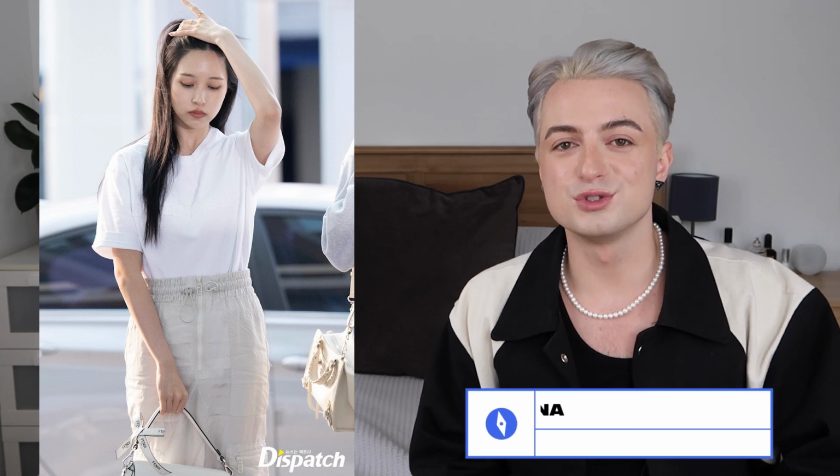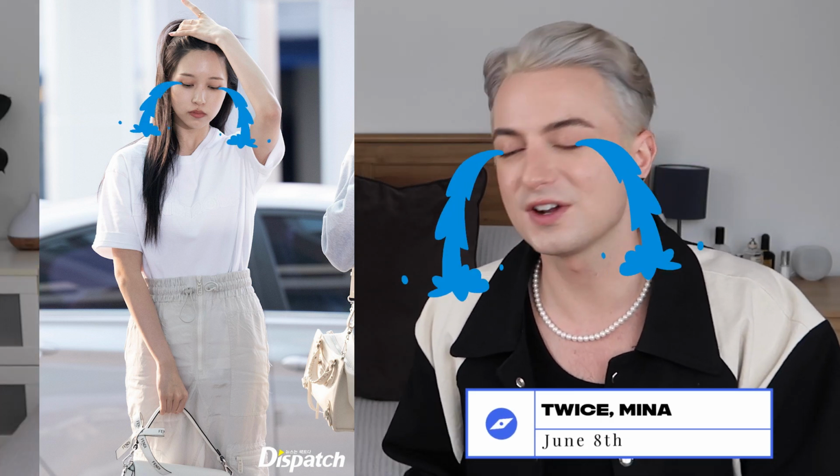Twice's Mina traveled on June 8th, and I just think this is very unflattering on her. The skirt, where it's got such a thick elasticated waistband, and then the exposed zip down the middle, and then the toggles of the elastic coming out of it, there is a lot of design details coming together in one place. And then the fact that she's just gone for a very standard cut white t-shirt tucked in, and you can see the fabrics gathering at her waist. It just doesn't look very clean.